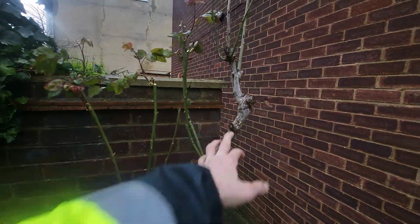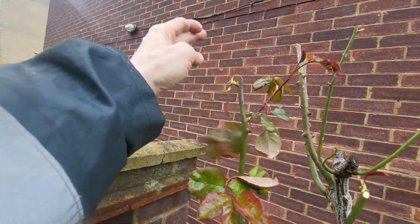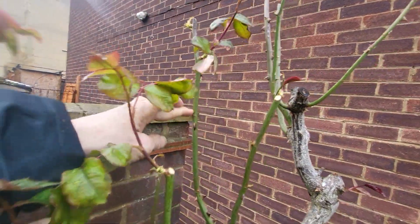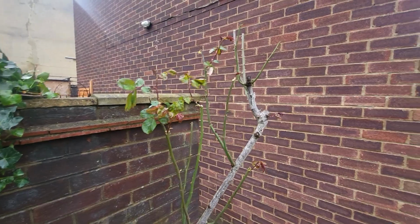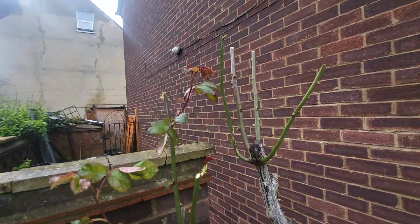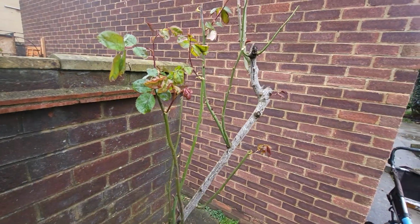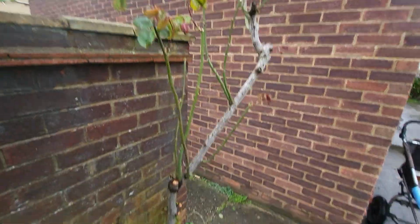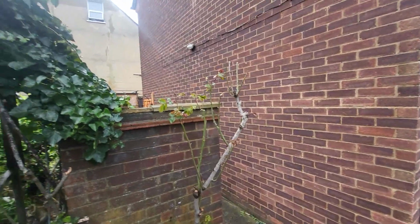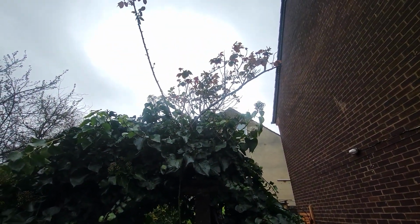And, oh, here we go again, look. Oh well. And that bud will have to take over. That's the thing, when they grow this much and you get some rain, the water weight and the wind snaps them. Or maybe something jumped up there. But that's three roses cut. That's Ingrid Bergman rose. I've not been able to get up there.